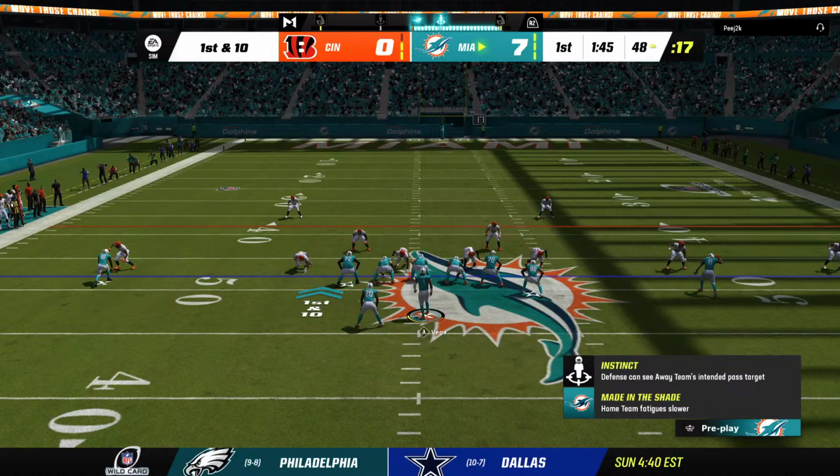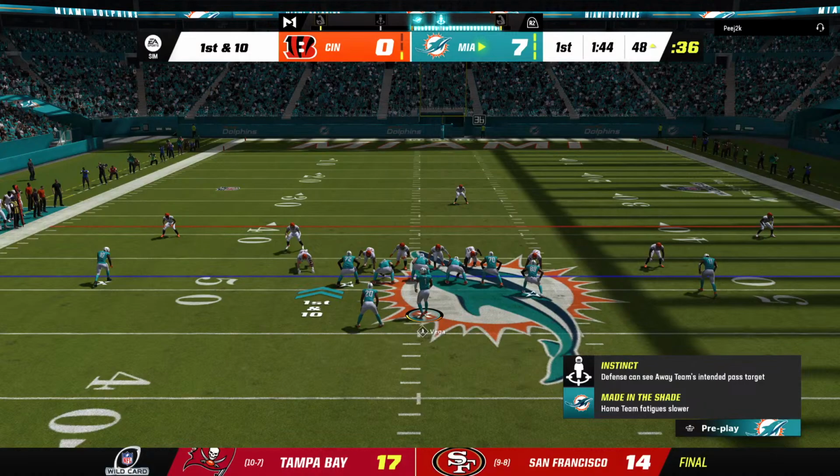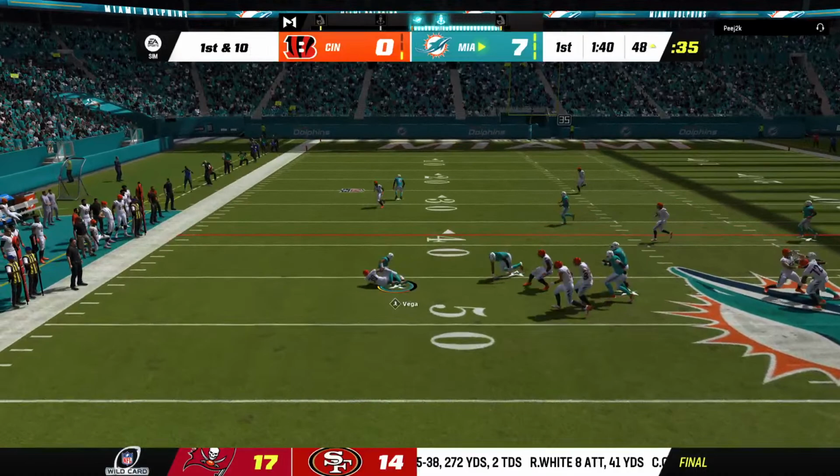And now the Bengals are going to call another timeout. And that's their second charge timeout here in this first quarter. They're down to one remaining. And they'll let the quarterback keep it here on first and 10. Give him three on the keeper there, and it is second down.